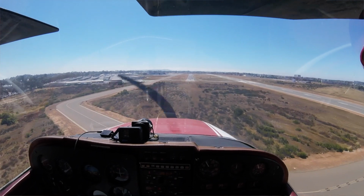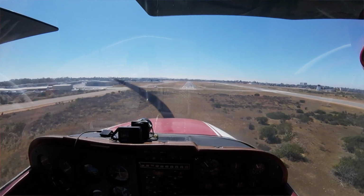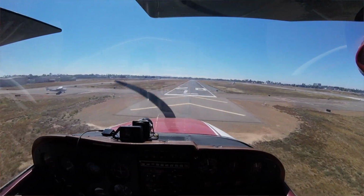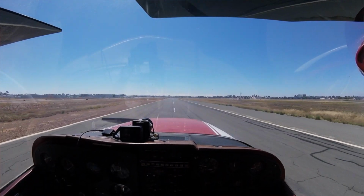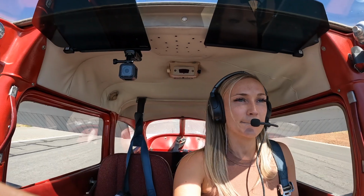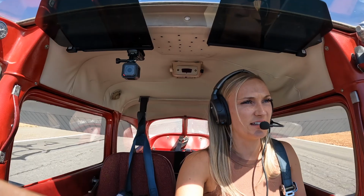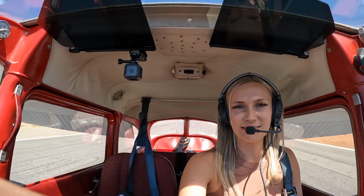Here we are, gear down, flaps are down. Looking at the windsock. Going to get into the runway. The runway, folks. All right. Can I exit here? Yeah, let's get off.